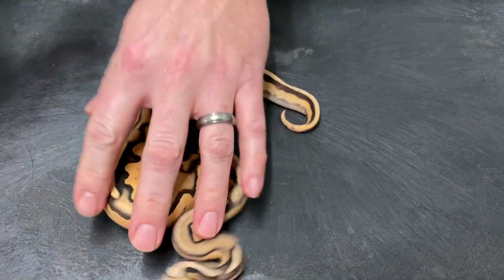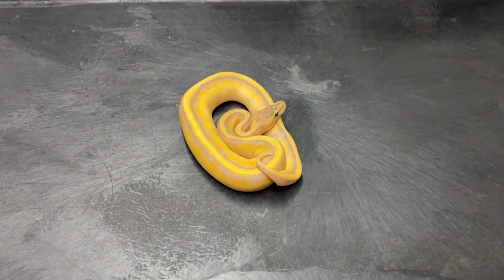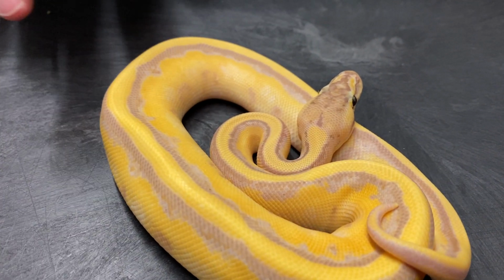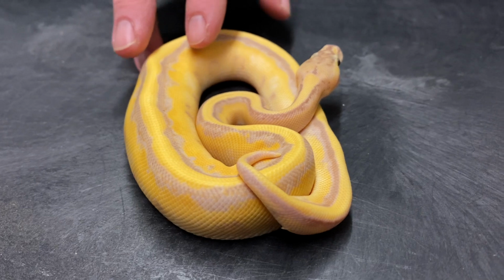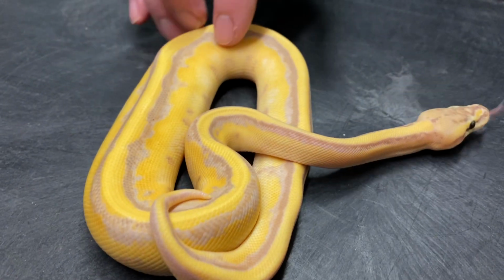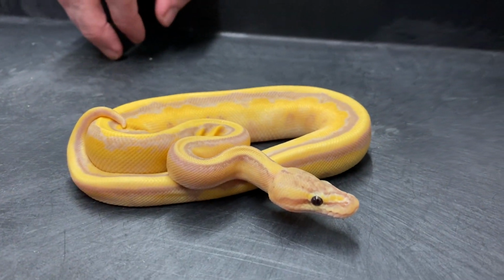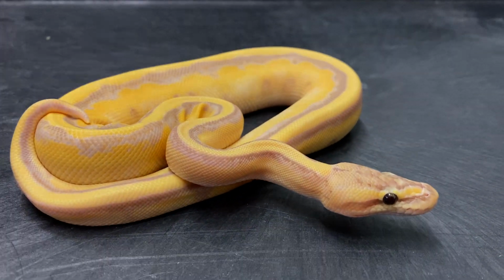Okay, the next one. Here is a Pastel Enchi Banana Genetic Stripe. Now the banana and genetic stripe really look awesome as babies, but they do fade out quite a bit as they get older. So I figured, well, why not jack up the color and the pattern by putting Enchi in it? And they just have much bolder striping down here, and the color is really coming out a lot brighter than a typical banana genetic stripe or a typical pastel banana genetic stripe. Really like that snake a lot.